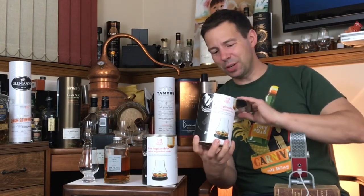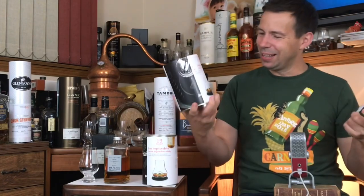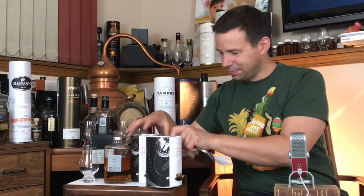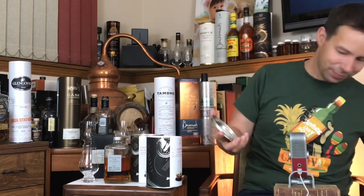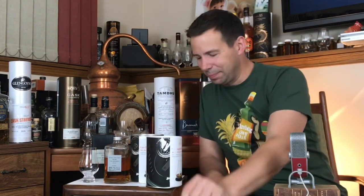I'm guessing this one was returned. Oh, that's just destroyed. This one, absolutely new. This one, I wonder, but I guess we'll have to see what it's like. This one's dented. Well, I think the glass is intact, but yeah.